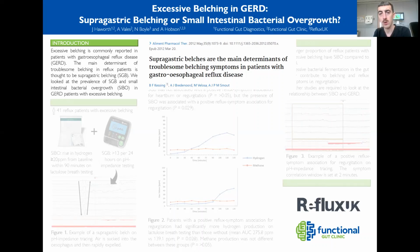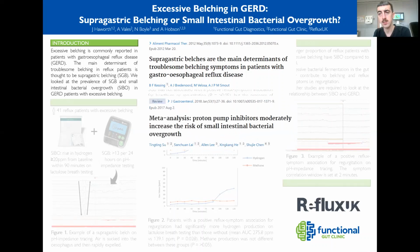But belching is also common in SIBO, or small intestinal bacterial overgrowth, and this relates to the excessive colonisation of bacteria in the proximal gut, and this can lead to excessive fermentation in the small bowel. And a meta-analysis found that proton pump inhibitors, or PPIs, moderately increase the risk of SIBO.